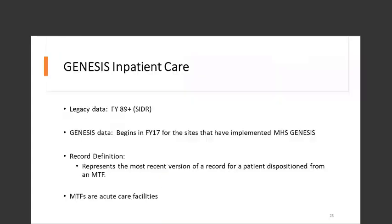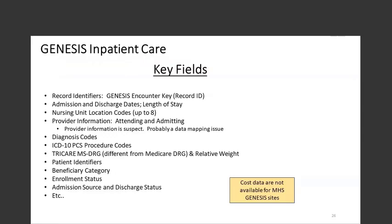Okay. So just a little bit about the data. For GENESIS inpatient care, the legacy data starts in 1989. The GENESIS data starts in fiscal year 2017 for the sites that have implemented GENESIS. The record definition for the inpatient care that's provided is the most recent version of a record from a patient disposition from an MTF. Remember that all MTFs are acute care facilities, so that's a little different from the VA. There's a GENESIS encounter key. There's admission and discharge dates, length of stay. Actually, the nursing unit location codes, there's MEPRS codes, not nursing unit location codes. I apologize for that. Provider information is actually a little bit suspect in MHS GENESIS.